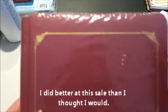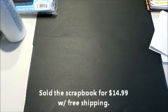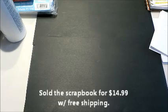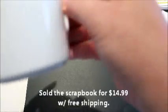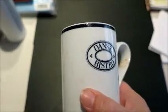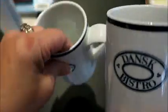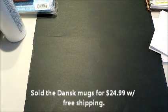So first of all, I bought a Creative Memories 5x7 photo album. Maybe squeak 8 to 10 out of that. Nothing great. I did get some coffee mugs, of course. This one I have to clean up because it's really disgusting right here, which I just noticed. Ew. But I got 2 of these Dansk Bistro mugs. Maybe 20 for the set. Plus shipping, 15 to 20.